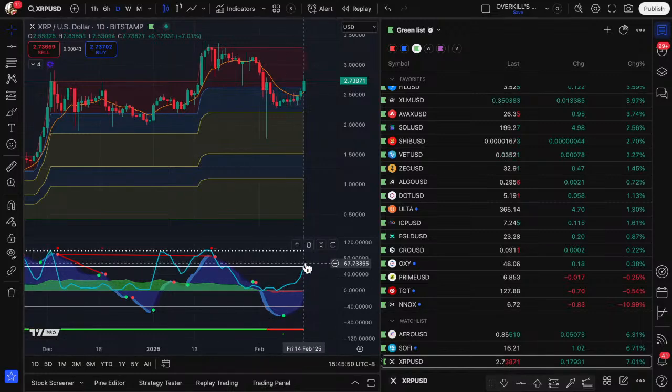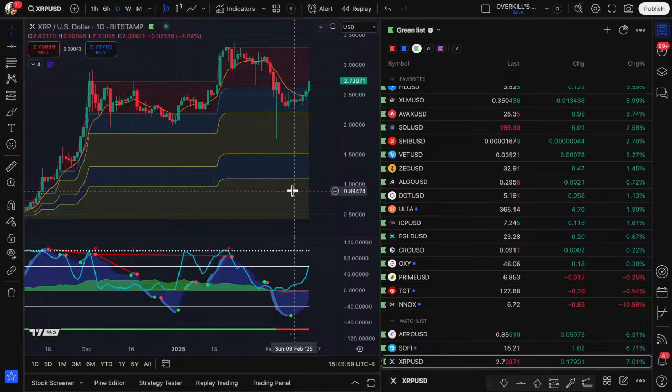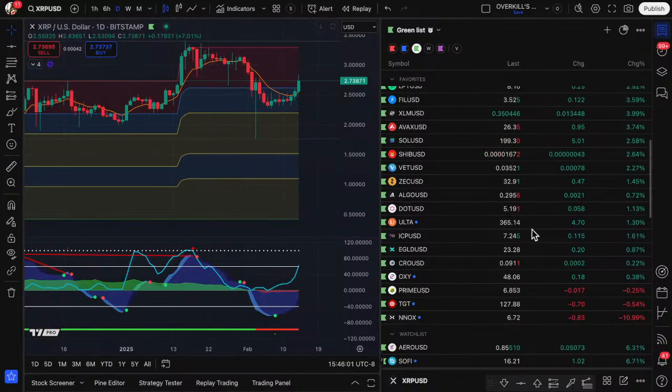You get the red and green dots, you get the stochastic RSI. These Fibonacci zones are great places to time your entries, right? We want to buy in the golden zones, either here or here, and then we want to sell up here in the red zone, okay?